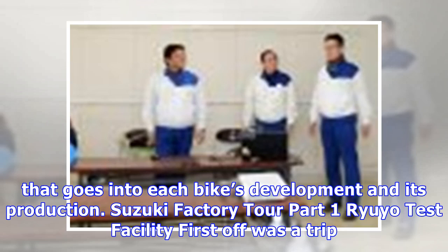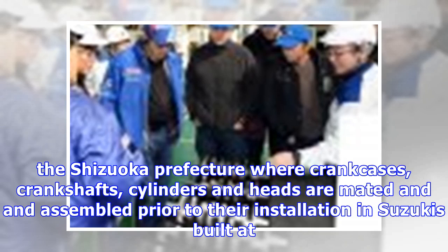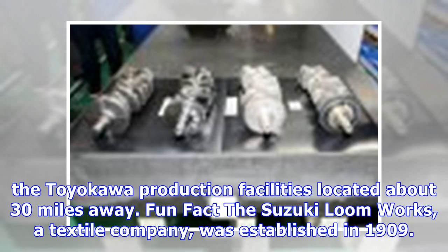Suzuki Factory Tour Part 1. Ryugyō Test Facility. First off was a trip to the Ryugyō Development Complex, which you can read about in the link above. Our next stop was the Takatsuka engine plant in the Shizuoka Prefecture, where crankcases, crankshafts, cylinders and heads are mated and assembled prior to their installation in Suzukis built at the Toyokawa production facilities located about 30 miles away.